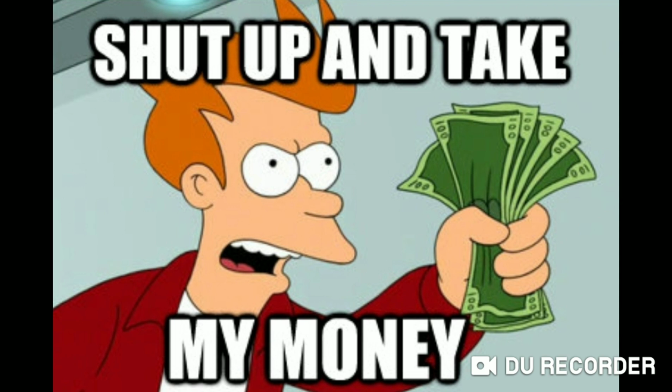But also we've got 12 gigabytes of RAM and we've got 512 gigabytes of storage. So we're talking about half a terabyte of storage within the phone. It's definitely going to be something to watch out for.